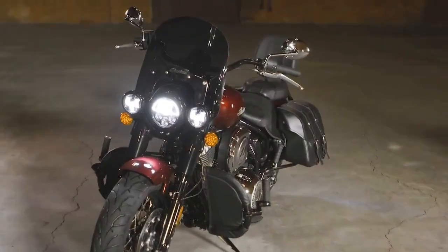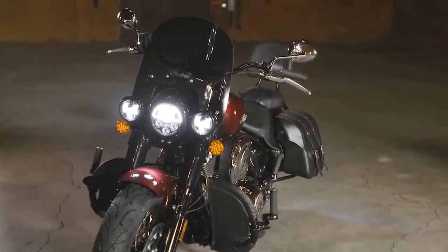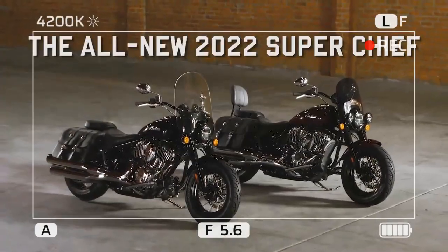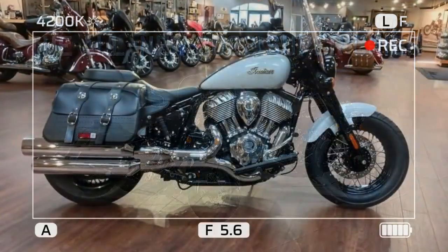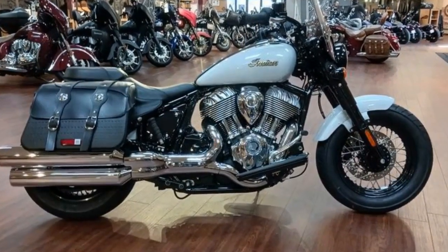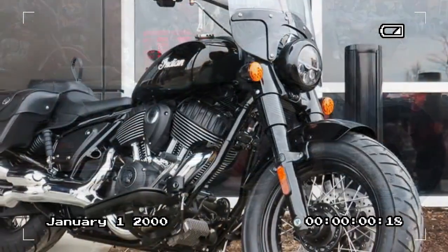Just like Goldilocks, the Super Chief Limited has a preferred moderate riding goal in mind. It's called a cruiser for good reason. Tight, technical roads and lane splitting is anxiety-inducing, but casual cruising on serene backroads and empty highways are where the SCL performs its best.